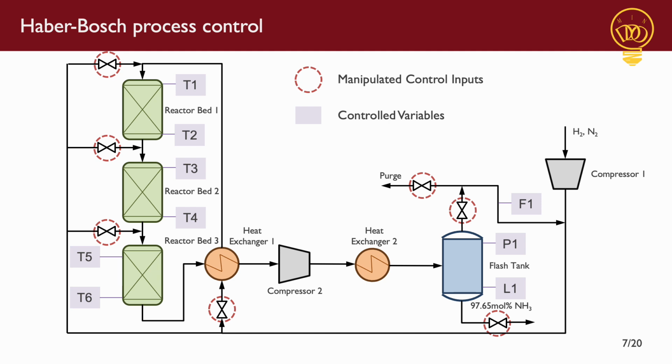As for the manipulated control inputs, there are 7 valves located at these places, with the associated variables being the split ratios between these feed valves. There are the vapor phase and liquid phase output flow rates of the flash tank, and there is a purge flow rate.